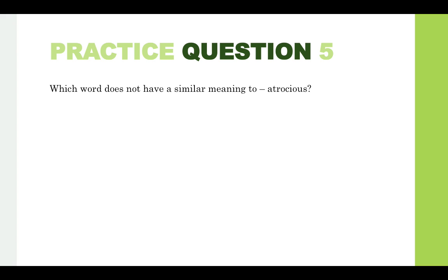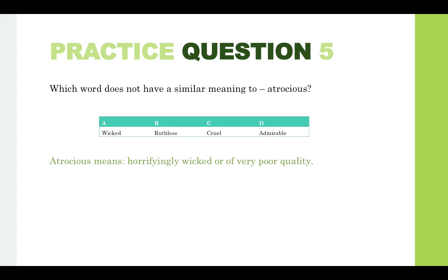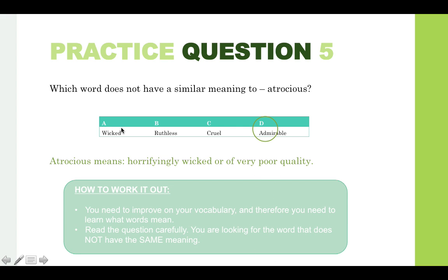Practice question 5. Which word does not have a similar meaning to atrocious? You need to understand different words and their meanings. Atrocious means horrifyingly wicked or of very poor quality. Here are your answer options: wicked, ruthless, cruel or admirable. This question is asking which word does not have a similar meaning. You should be able to realise quite quickly that the answer is in fact D, because wicked, ruthless and cruel all have the same connotations as atrocious, whereas admirable is something a bit more positive and therefore is opposite to this meaning.